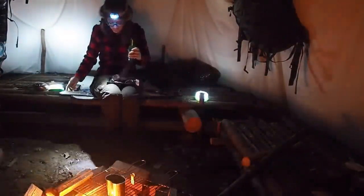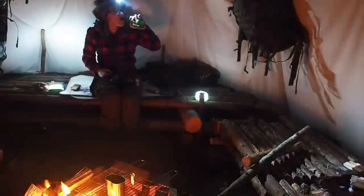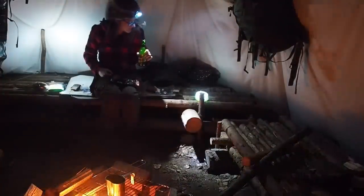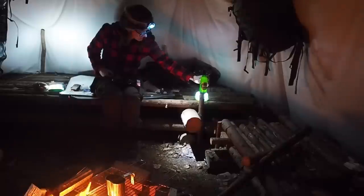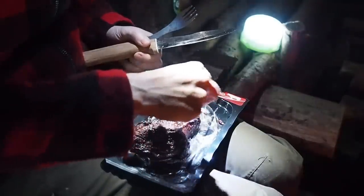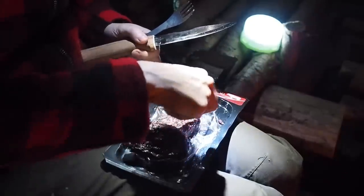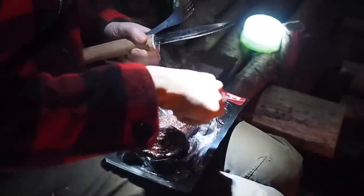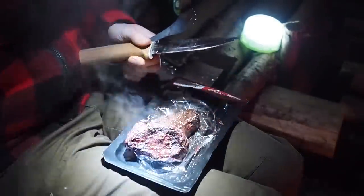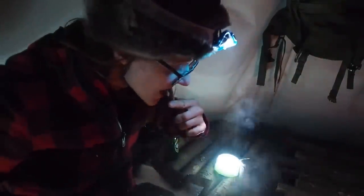And now the beer. And I really deserve it today. Oh yeah. It tastes so good. Mmm.